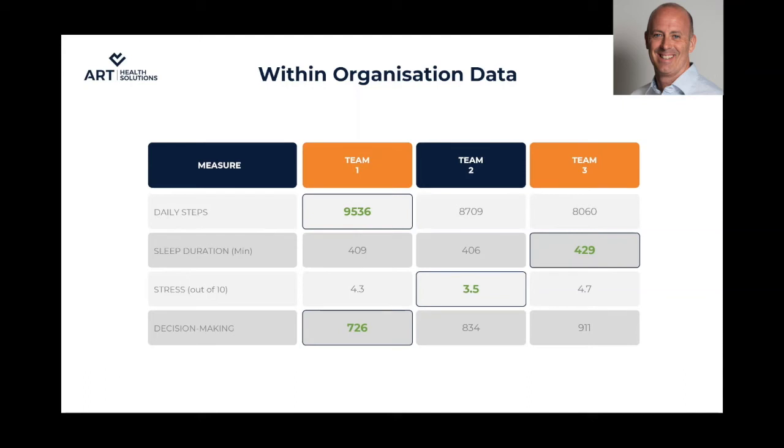But I think probably what's even more interesting is when you take one particular team. So if we take team 3, for example, they're actually showing from a sleep duration perspective that they're above the industry average data that we collected. So they're doing very well from a sleep duration perspective. But actually, when we look at the daily steps, they're significantly lower than the average. And on the stress, they're showing much higher levels of stress.